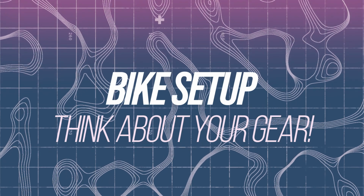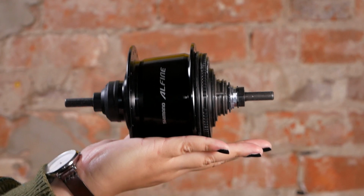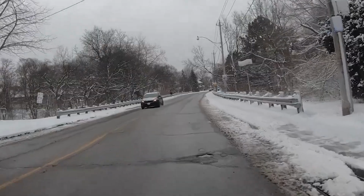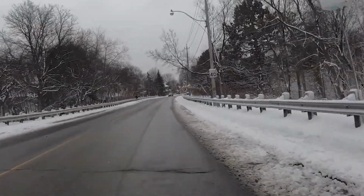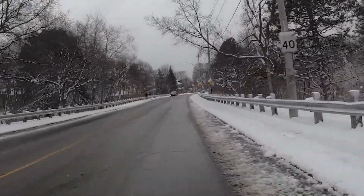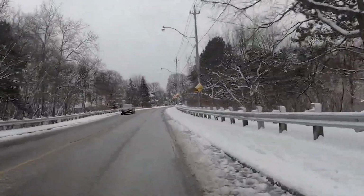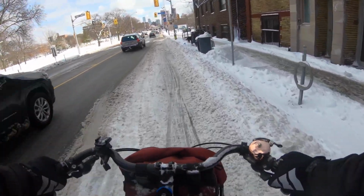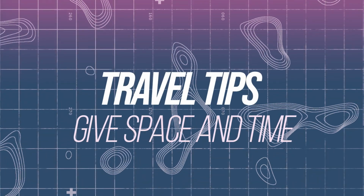Other things you might want to think about when putting together your ideal winter bike are considering an internal gear hub. This will help protect your shifting because all of those moving parts will be housed internally, protecting it from the elements. Finding a bike with disc brakes is another consideration, even cable-actuated mechanical disc brakes. The first benefit is the increased stopping power that they offer and brake modulation, and the second is that they clear dirt and debris more easily than rim brakes. Check out our other video on disc brakes for more in-depth information.